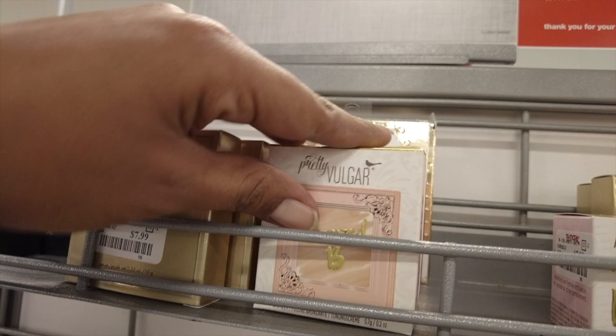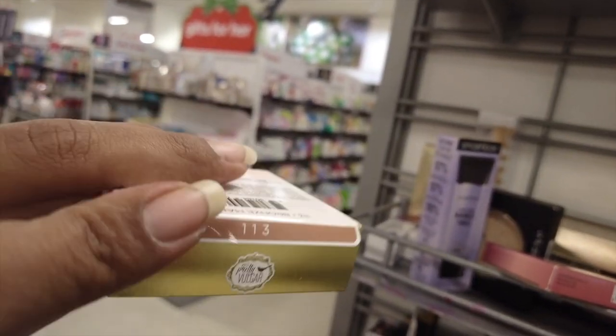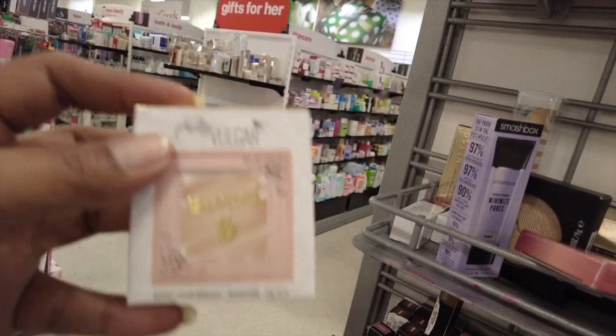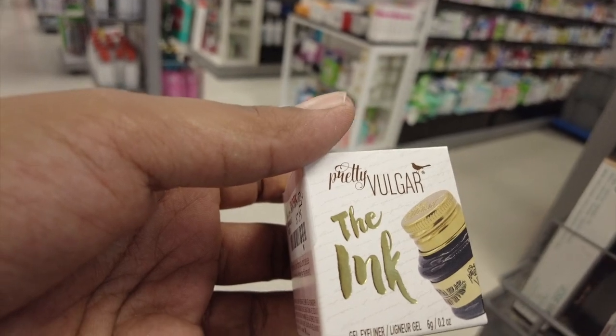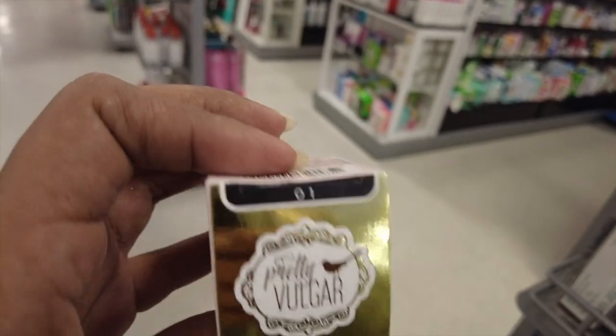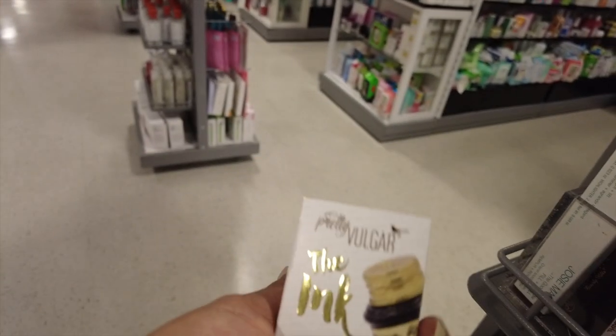And then we've got some more Pretty Vulgar up here. This is a Bronze B 113. This is going to be $9.99. We also have some Pretty Vulgar The Ink Gel Liner in 01. It's black shade. This is going to be $7.99 for that one.